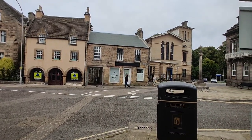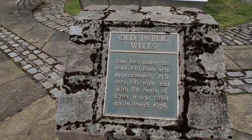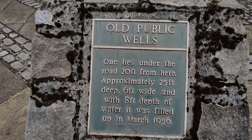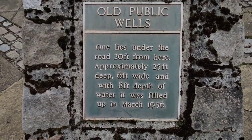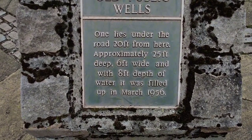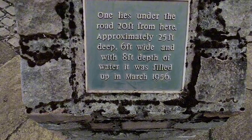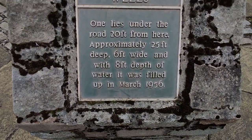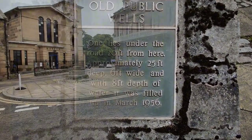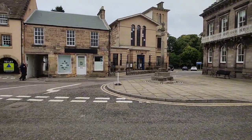I'll take a walk over in a bit, but I just wanted to show you this. It's got the old public wells. One lies under the road 20 feet from here, approximately 25 feet deep, 6 feet wide, with 8 foot depth of water. It was filled up in March 56. So I'm assuming it's under this road here somewhere, the well.